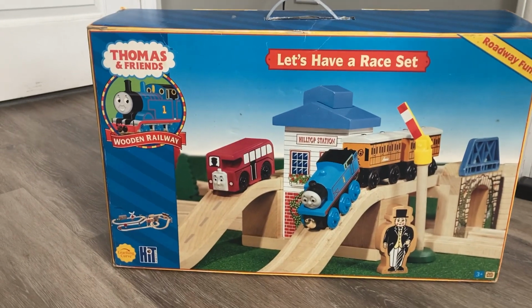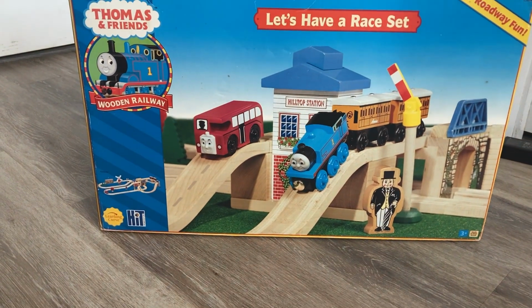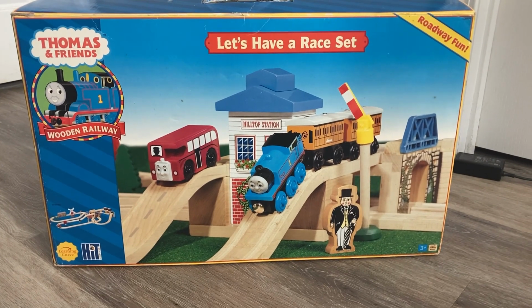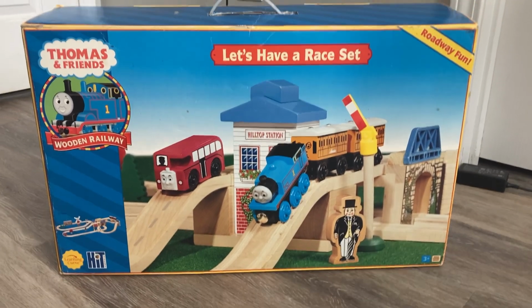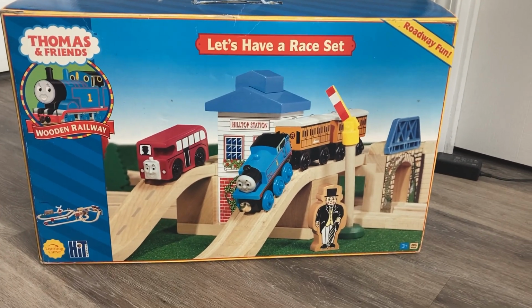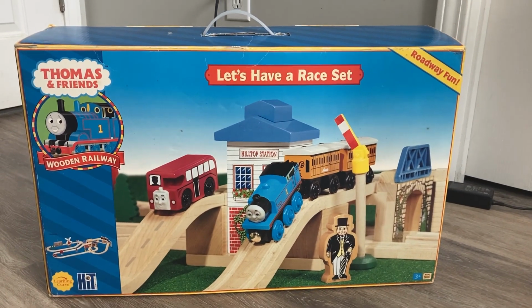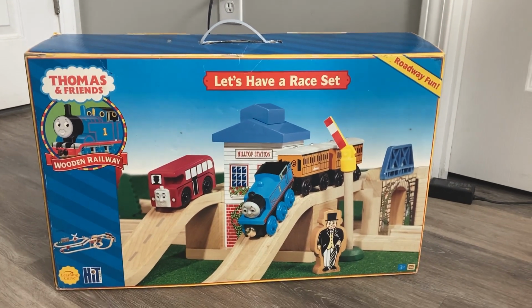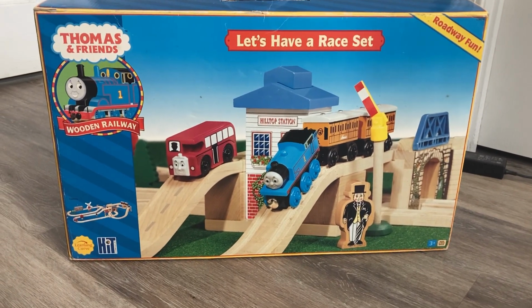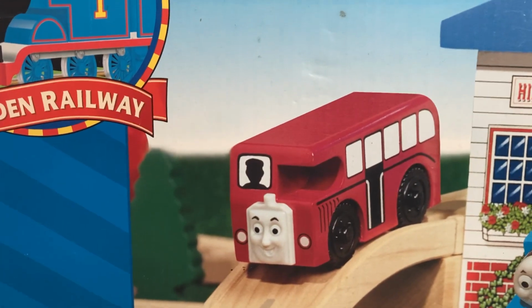So, for a brief history on this set, Learning Curve first introduced it in 2002, and that is the same year that a lot of the characters got redesigned, as well as Learning Curve starting to push a lot more road products, because they decided that road products would be this huge deal that everybody would love immediately, and that didn't really pan out as well as they hoped it would. But thanks to that, we have a ton of Wooden Railway destinations that incorporated road from the early to mid 2000s. And this set was part of that, because obviously Birdie is a massive player in this set.